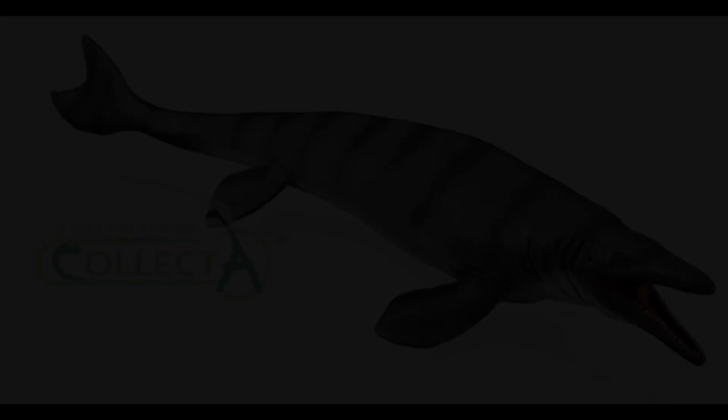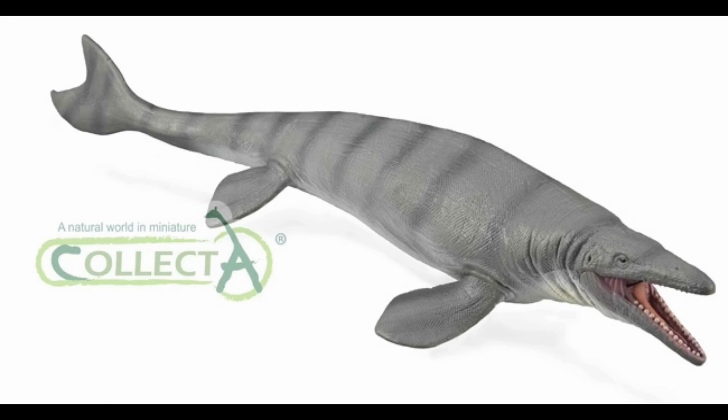Last but not least, we have my most anticipated CollectA figure for next year, the deluxe Mosasaurus. Mosasaurus is one of my all-time favorite prehistoric animals, and I've been wanting an updated figure of it for quite some time. CollectA perfectly delivered. When I think of Mosasaurus hoffmanni, this is what I think of. Just look at the head sculpt. It's broad, it's got lips, and an articulated jaw. The proportions are updated with the comparatively huge head and short tail, and the body is appropriately bulky.